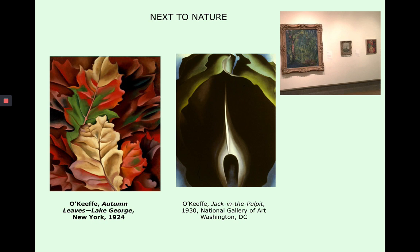And then a painting by Georgia O'Keeffe, and look at how small it is in the photograph of the installation in the upper right, small compared to Weeping Willows. And it shows leaves by this artist, Georgia O'Keeffe. She is from the Midwest, from Wisconsin. She had art training at the School of the Art Institute of Chicago. Her early career unfolded in New York, and in her later years, she moved and stayed and resided in New Mexico.